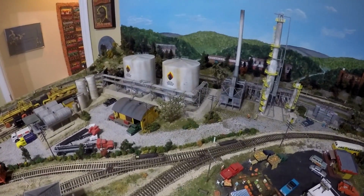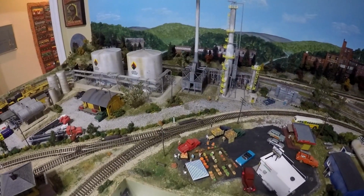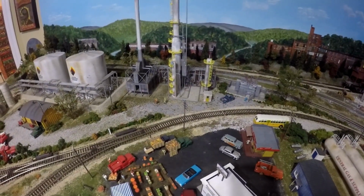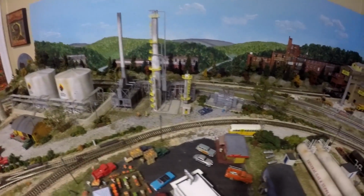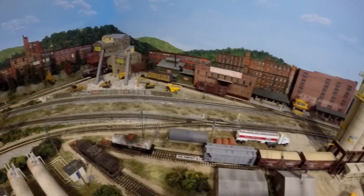The benchwork uses 2x4s for leg support with 3/4 inch plywood shelving, with the track sitting on cork roadbed. The backdrops are masonite and have been painted to reflect the area.